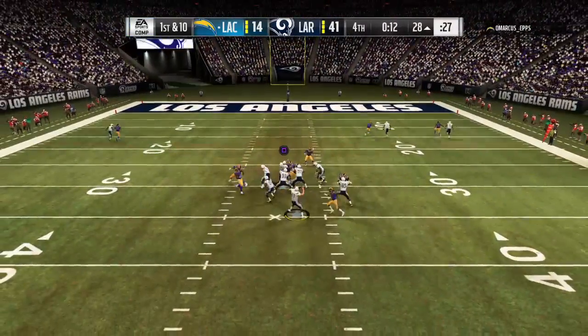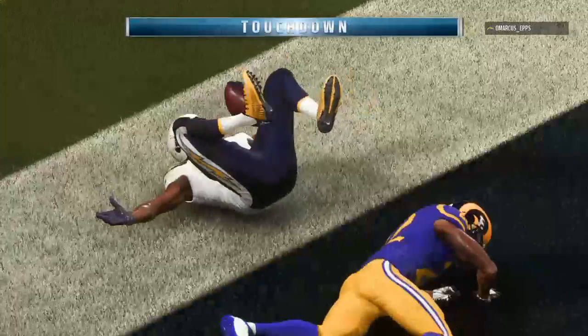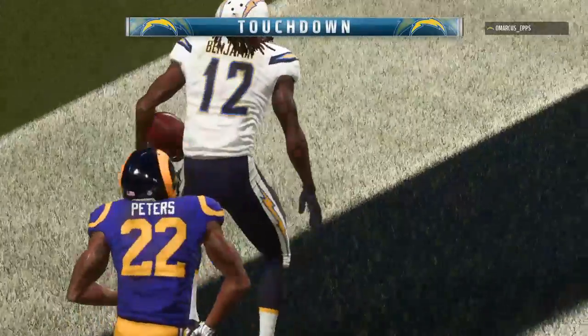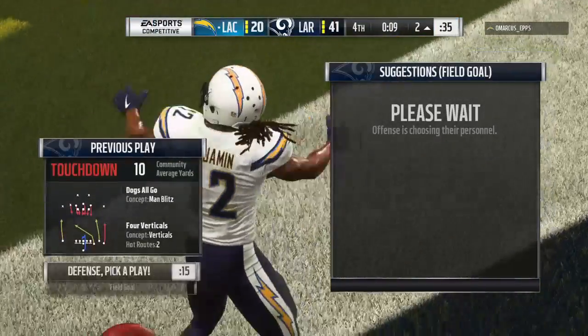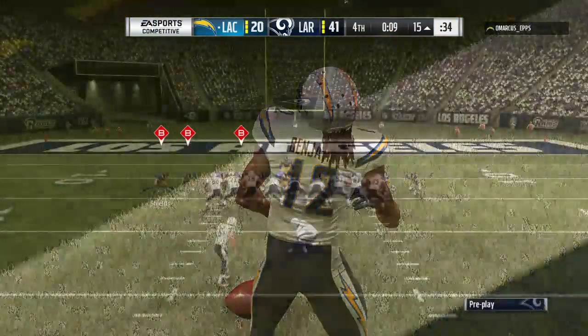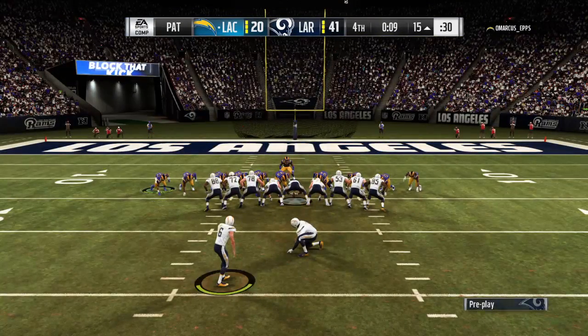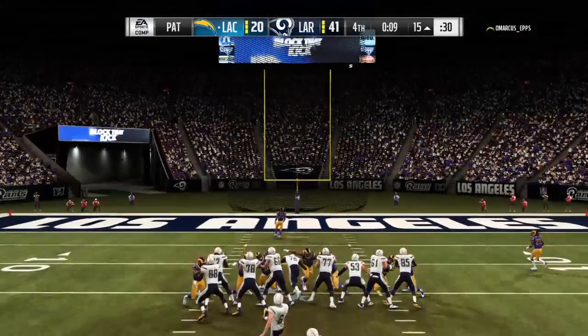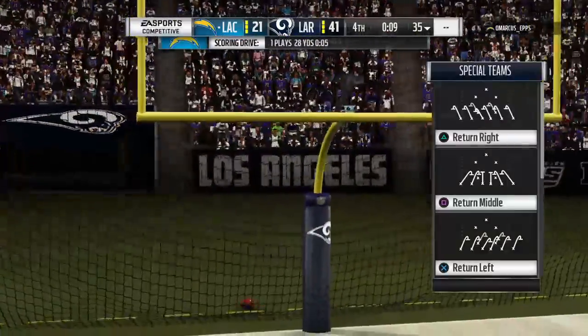On 1st and 10, Rivers. Now a desperation throw deep. And this is caught. Well, they get one back. Picking up the late touchdown here, but still down big. So the first play of the drive, they strike through the air and score. A lot of coaches like change of possession as a time to go ahead and strike, and that's what we saw there. Ball turned over, first play, right to the end zone.